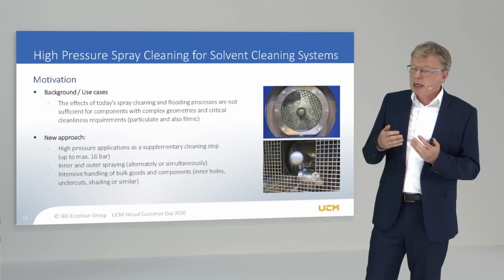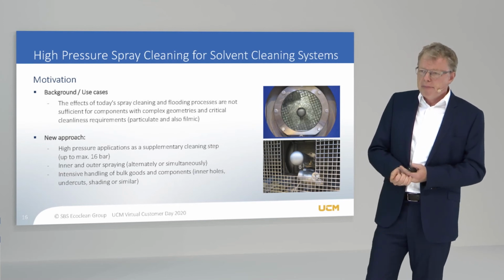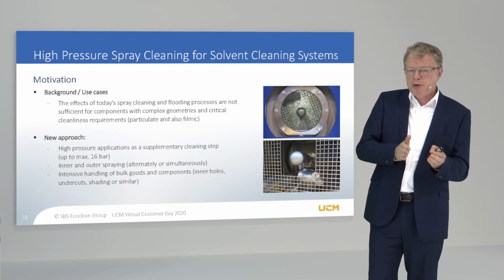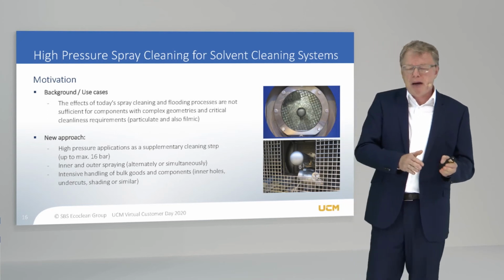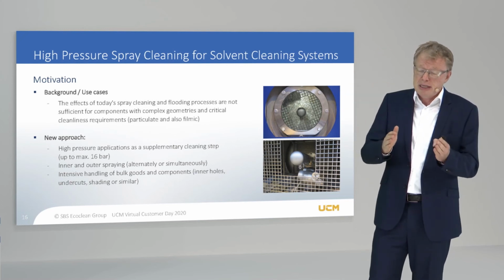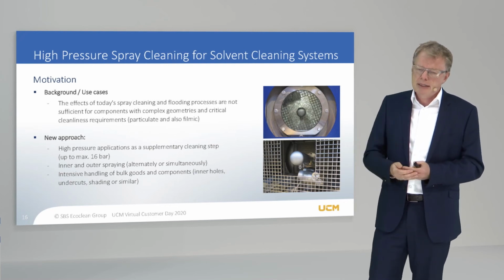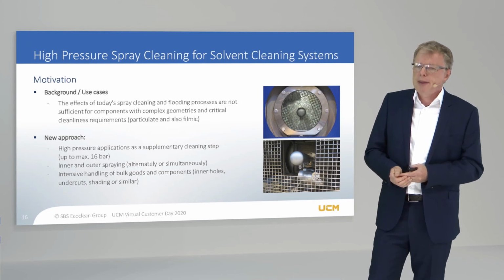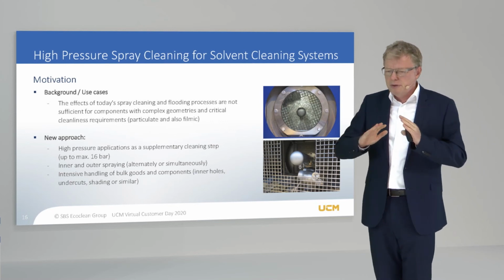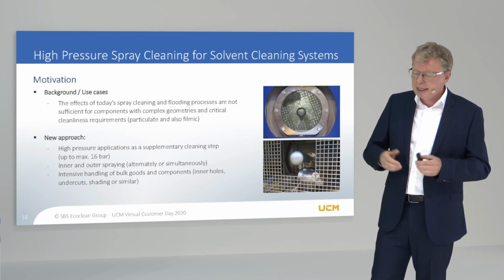Inside the chamber. When we talk about a higher pressure, it's not a real high pressure as you do it with water. It's just up to 16 bars. But think about it, a solvent machine normally is a vacuum machine where we run the process under vacuum, under one bar absolute. And now with the spraying, we go up to 16 bar, which is a big range. And still we are using solvent, and solvent is flammable, as I said before. You must be careful with steam, with vapor, that you fulfill all the explosion equipment, so the safety against explosion.